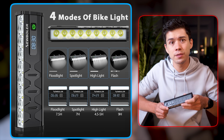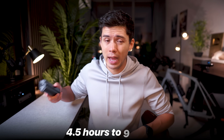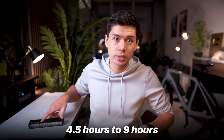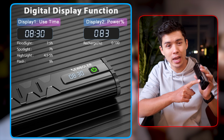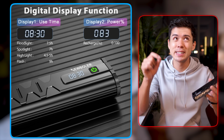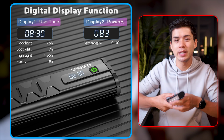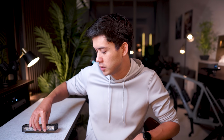The light offers 4 modes. It has floodlight, spotlight, highlight, and flash, with a battery life ranging from 4.5 hours to 9 hours, depending on the settings. There's an LED display here showing the runtime in hours and minutes, which is nice because I prefer that over a percentage indicator, which most battery indicators are. However, you can choose between the two in the settings. The accuracy of the battery indicator is also really good. So if it tells you that it has 60 minutes left, you probably have about 60 minutes left.